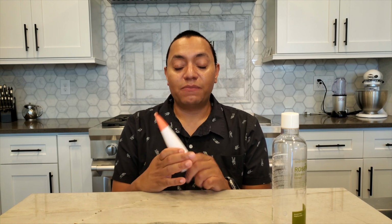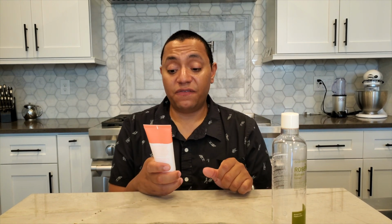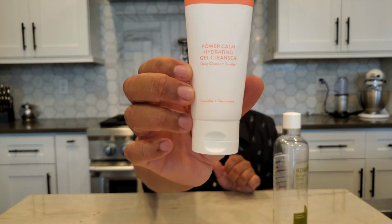It changed my whole perception on what a cleanser should feel like and should do when it's on your skin. And I'm so happy that I gave it a try, because it's just great. It's almost like a cleanser and a calming toner or a calming serum in one. So definitely one to give a try. That's the Power Calm Hydrating Gel Cleanser.